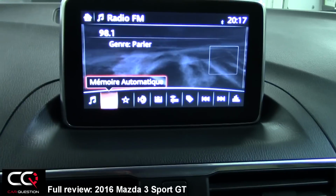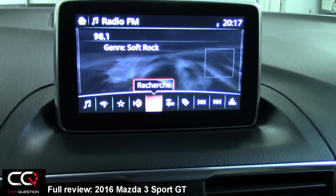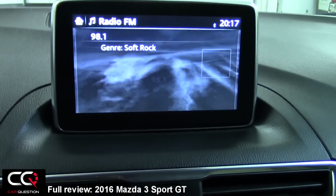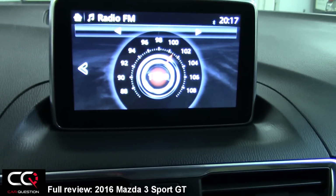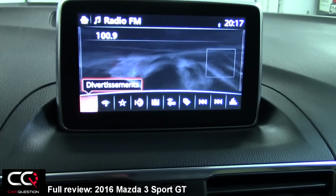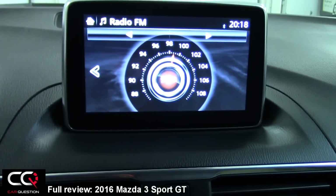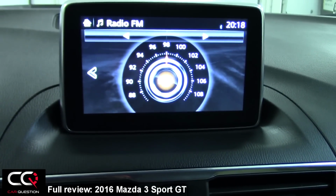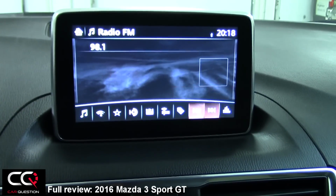You've got automatic memory, you've got favorites that you can access, HD radio, you can search, and you can simply choose whatever you want with that display, which is quite easy. So whatever you choose, as soon as you push on the knob, it's gonna go there, it's gonna bring you back to that. You're gonna have also once again to press on that option. There you go, press it once again. So you will always have to go back to the menu, but you know what?